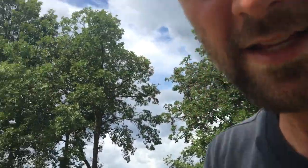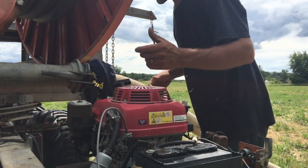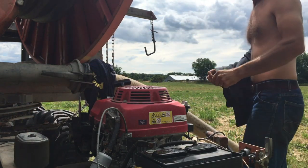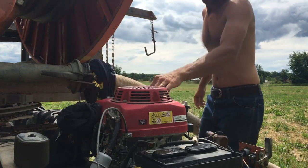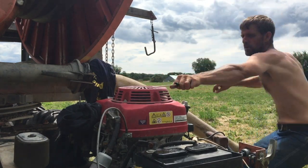So that motor's supposed to be running. Not sure why it isn't. See if we can get it started. Last time we had to choke it. In order to choke it, you gotta cut the air supply. Give her a little gas.